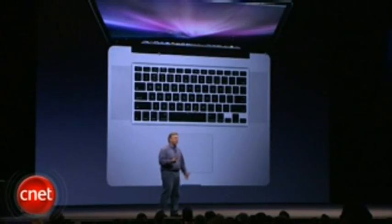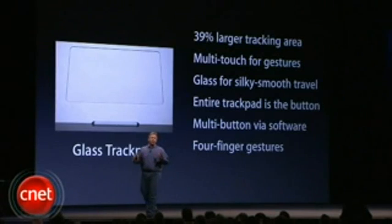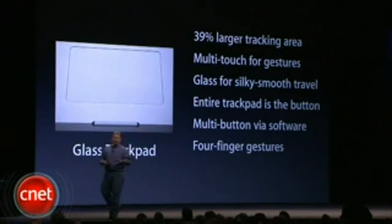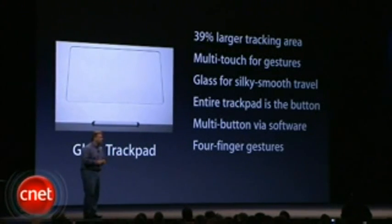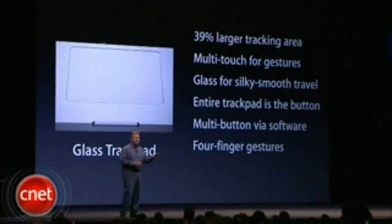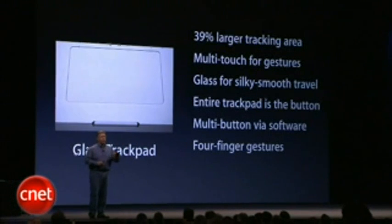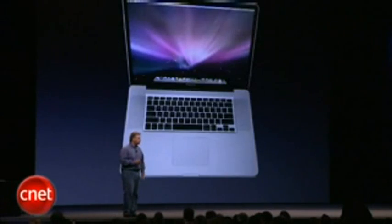Look at it from the top. You see something really important, the new glass trackpad. This has been a huge hit with our customers. The glass trackpad is now larger, 40% larger. It has multi-touch. The whole surface clicks, and it's glassy, smooth. And if you want multi-button support, you can program it for left and right mouse buttons. And it supports all the latest new gestures we've come out with. It has been a big hit with customers.